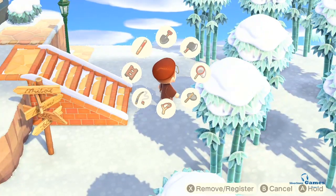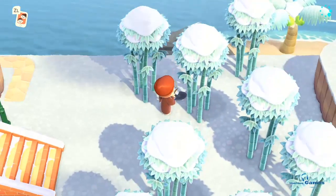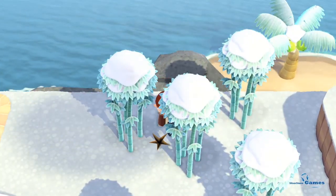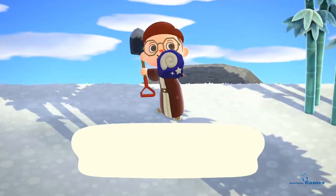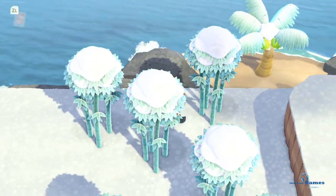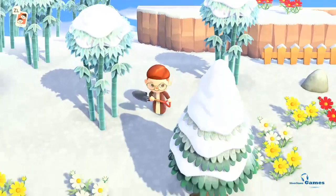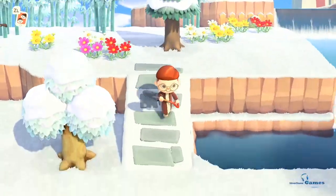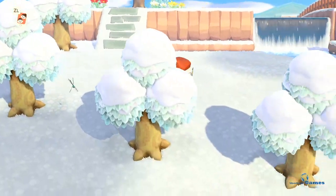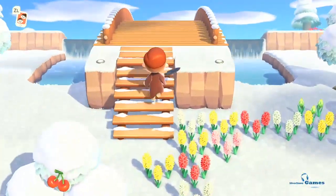Oh, wait. There's something here. Is that a bamboo shoot or a fossil? Let's find out. It is a fossil. I guess you don't get a bamboo shoot during the winter, huh? That's what I'm thinking. Alright, so let's go check out the museum.